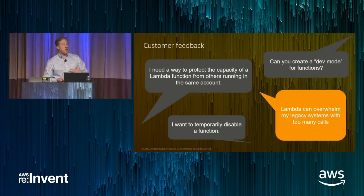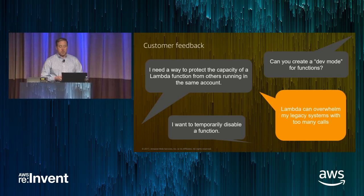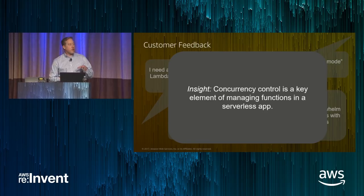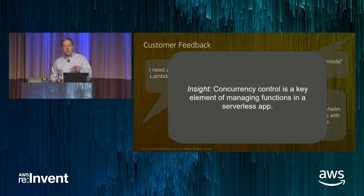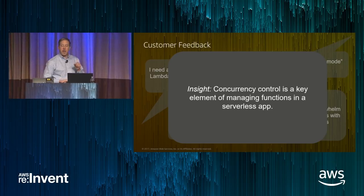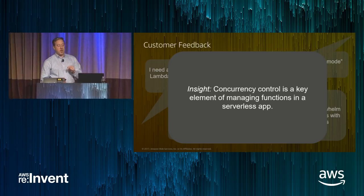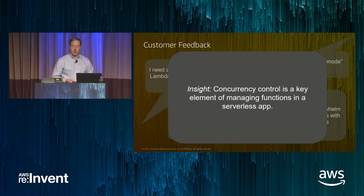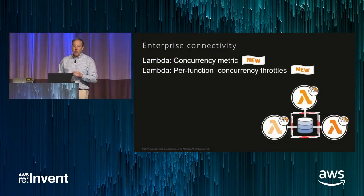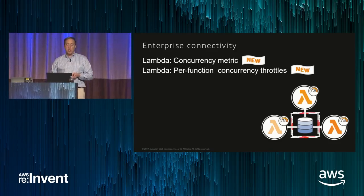People also want to be able to do things like temporarily disabling a function. And so what we've learned from all that feedback over the course of the last several months, and our key insight here, is that concurrency control is really a central element of being able to manage the functional piece, the compute part, of a serverless application. So this week, we're releasing two different related capabilities here.